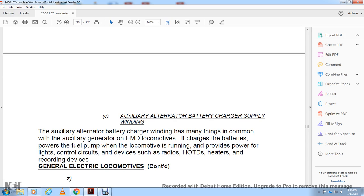The auxiliary alternator battery charging supply winding has many of these things in common with the EMD auxiliary generator. The battery powers the fuel pump while the locomotive is running, and provides power for the lights and control circuit devices, such as radios, HOTDs, heaters, and recording devices.